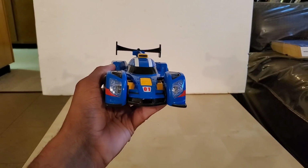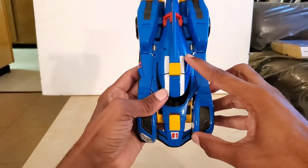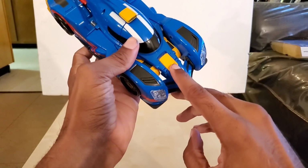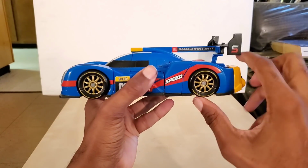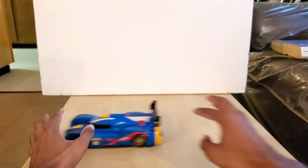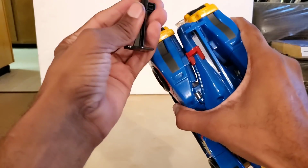We have the headlights, which are really nicely done. On the top, we have two white racing stripes there, with a little bit of yellow there for the intake from the front of the nose. And then on the side, it says Speed Mini Car Racer. It rolls really well on my table, not a problem. This piece right here will come off, don't worry about it, it clips back on.